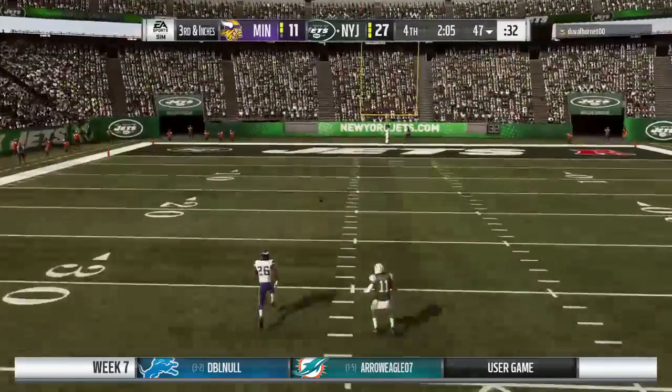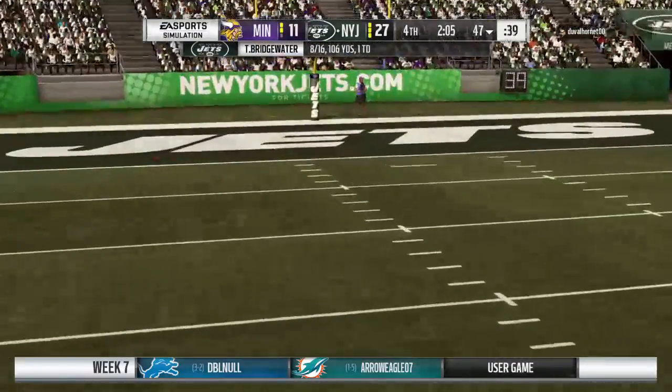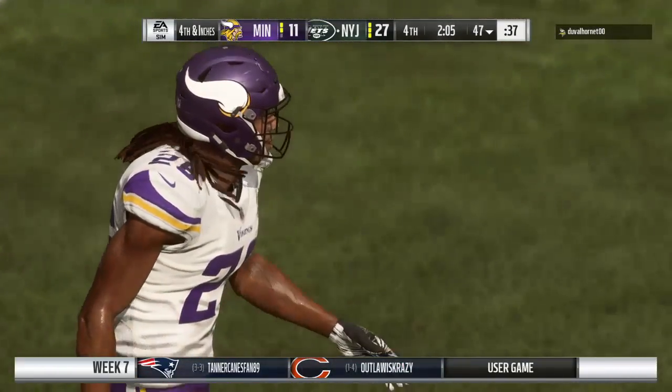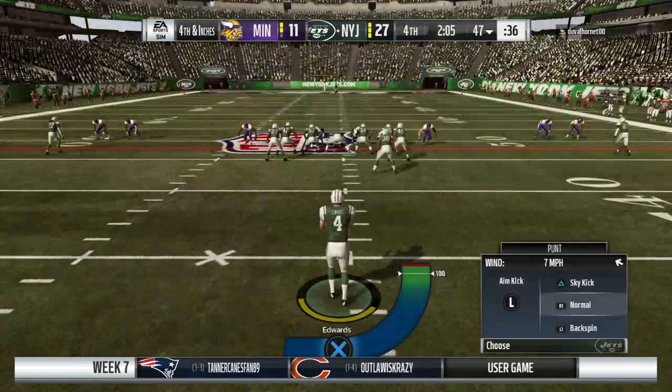Bridgewater. It's incomplete. Took a shot, couldn't connect. Despite the lead here in the fourth, they're still taking shots. Not content to sit on this lead at all.